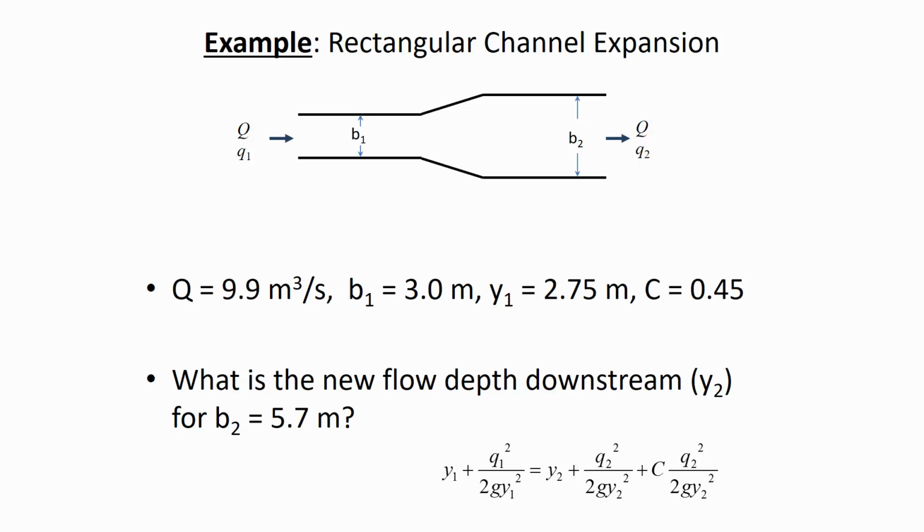So we want to find out what is actually the depth downstream where we've increased the width from the original width of 3 to now 5.7. Now fortunately, there is no maximum width. You know how when you make the channel narrower and narrower, you might choke the flow? In this case, there isn't a maximum width that we have to be wary of. So that doesn't complicate things too much. All we have to do is calculate the new flow per unit width, and then find the energy at 1 prior to the expansion and set that equal to all of these terms, which are going to be based in the unknown y2.